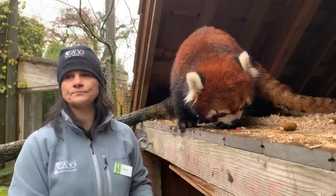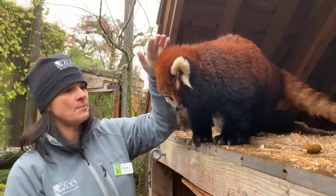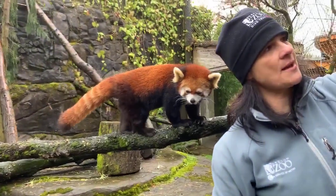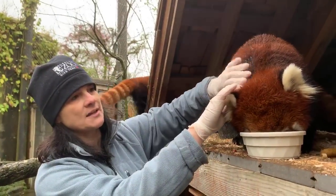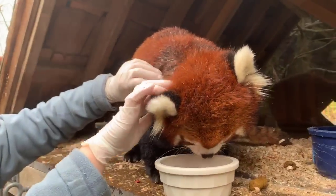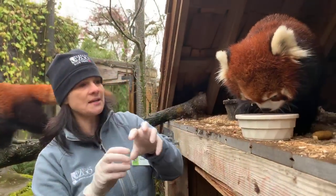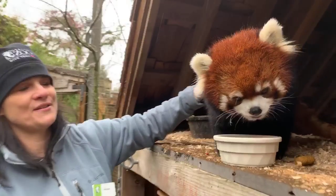Olivia wants to know, are they soft? Is their fur soft? They are soft. May's not a huge fan of being touched unless he's eating, so I'll show you that, but I don't know if you can get a close-up look. They have very thick, dense fur. It's kind of black. They have lots of fur on their feet because they'll walk on ice and snow. But yes, they're very, very soft.